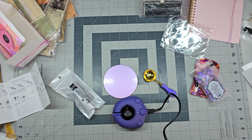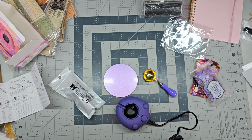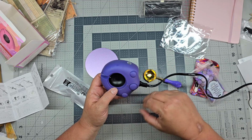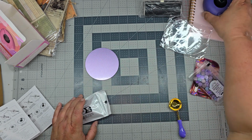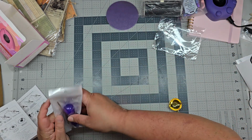So let's plug this in, and let's see how long it takes for the wax to melt. Alright, it's got a little light to let us know that it's on. Let's preheat for 3 minutes, so we'll come back to that. We'll let that do some preheating, and we will come back and play around with some wax.